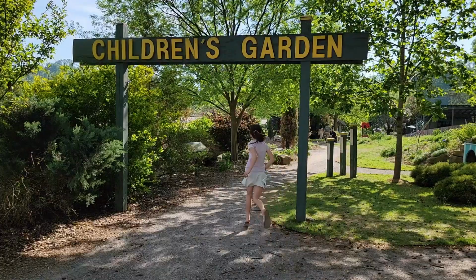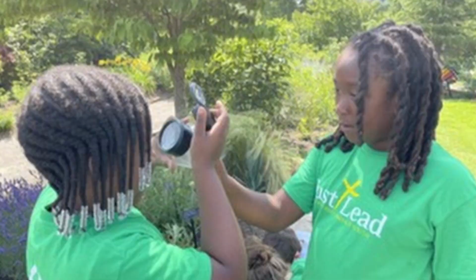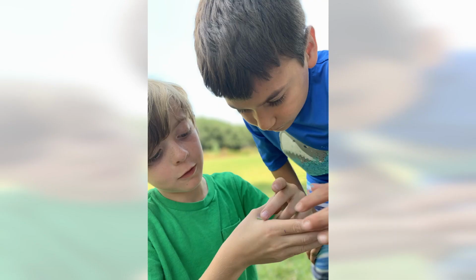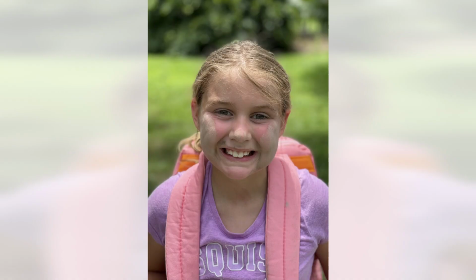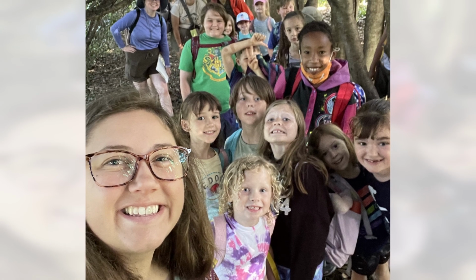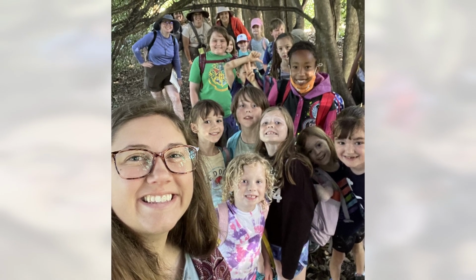I think the impact that our summer camps have on our community is that we are getting children excited for horticulture and plant science, and then hopefully we end up with adults who want to work in the green industry and who also want to make choices that support the health of our planet.